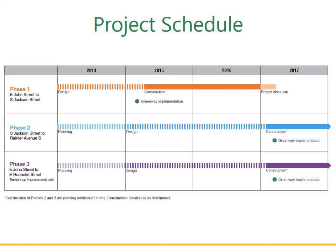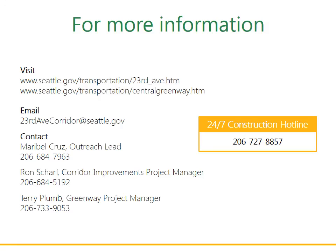For each phase, we'll build a neighborhood greenway before we construct improvements on 23rd Avenue. Construction in the Phase 1 area starts in spring 2015 and is expected to last for approximately 20 months. Visit our website to learn more about what to expect during construction. Download important detour information, learn about resources for businesses, and sign up to receive regular construction email updates. You can also contact our 24-hour hotline during construction by calling 206-727-8857. Thanks for taking the time to learn more about our projects in the Central Area.